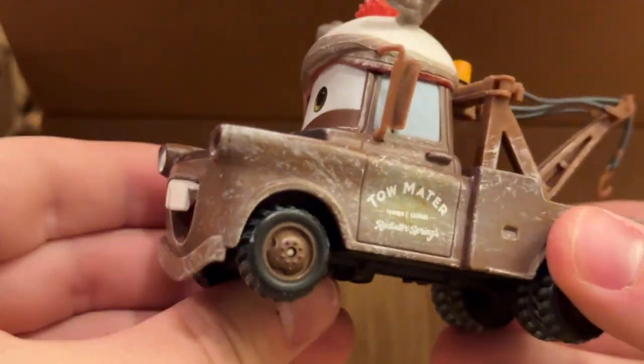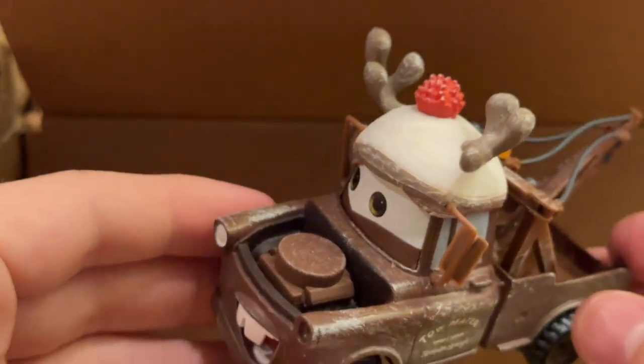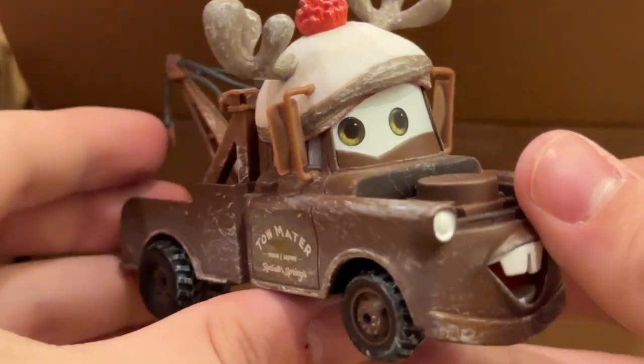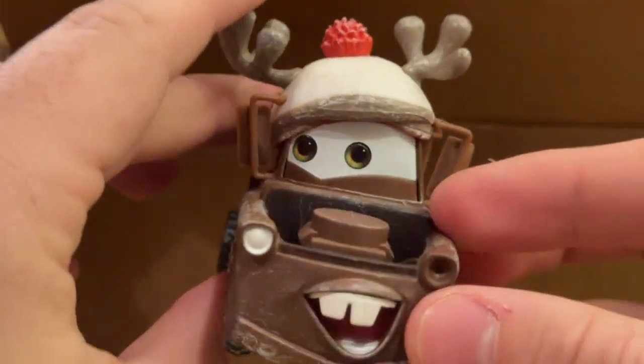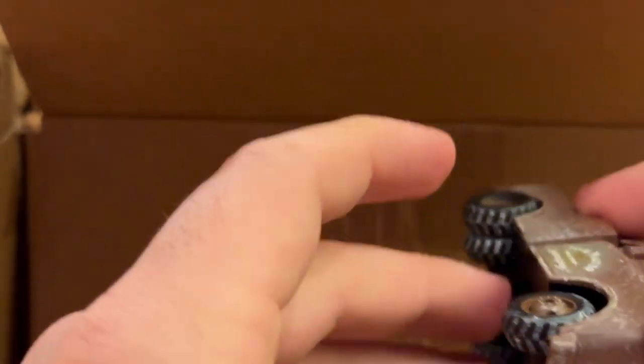I mean, you look at this car, you look at any Disney Store Mater, and no one could tell you that he's a rusty car because he's just one shade of brown. You know what I mean? So that's my major complaint with Mater from the Disney Store, but the snow helps with this, and it looks really good. Another, obviously, because he was included in that two-pack, super rare Disney Store item.